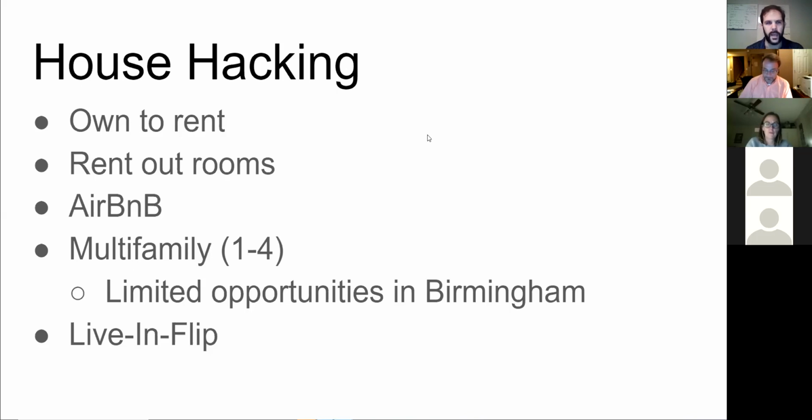And the last house hacking strategy is a live-in flip, which, by the way, you can kind of combine strategies. So we did a live-in flip that now we moved out and we rent it. So it's kind of own to rent, and you can combine all these in different ways. But a live-in flip is buying a property that needs renovations, trying to get it cheap enough to do those renovations and still have some equity. We'll talk about areas that are good for flipping. Definitely you want areas that are appreciating, that have good retail markets.